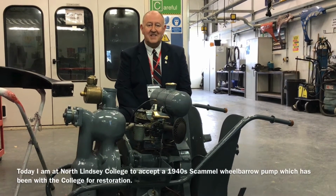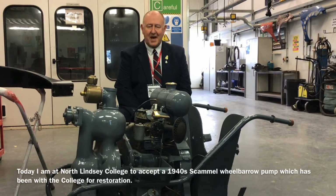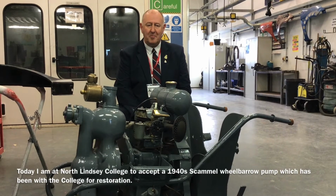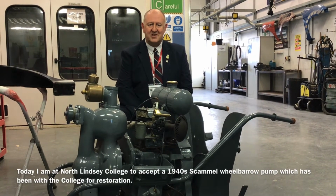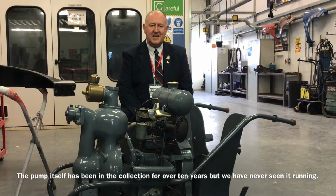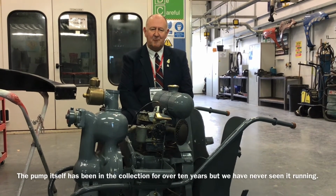Today I'm at North Lindsey College to accept a 1940s Scammell wheelbarrow pump which has been with the college for restoration. The pump itself has been in the collection for over 10 years, but we've never seen it running.